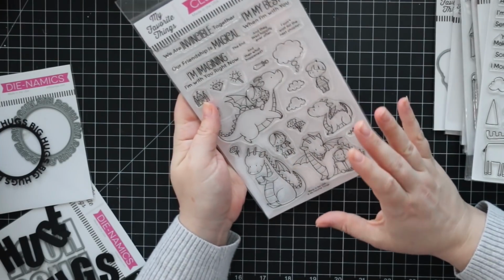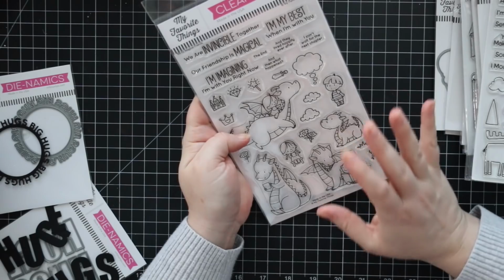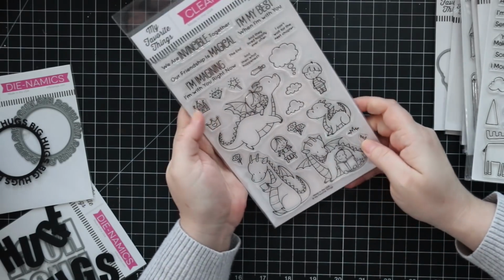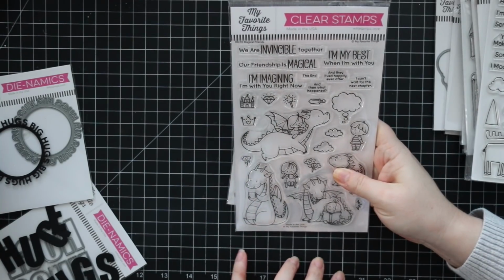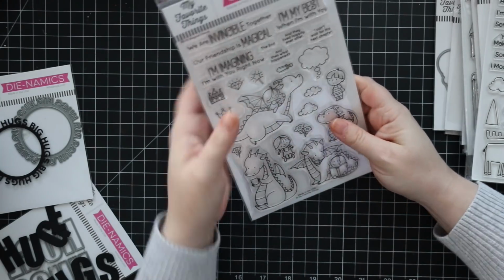This is another Birdie Brown set. Super popular. It's just fabulous. I love her style, everything. So this is Magical Friends. This is a bigger set. It's like a 5x8 set, roughly. So yeah, it's a bigger set.